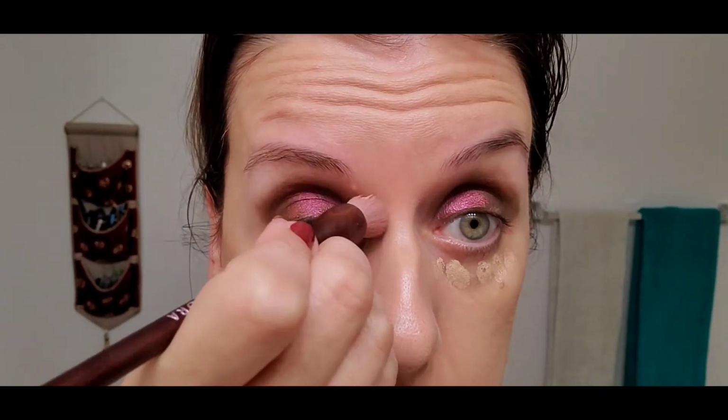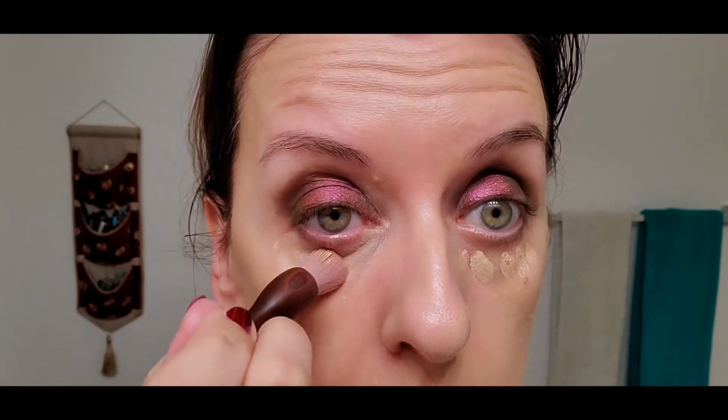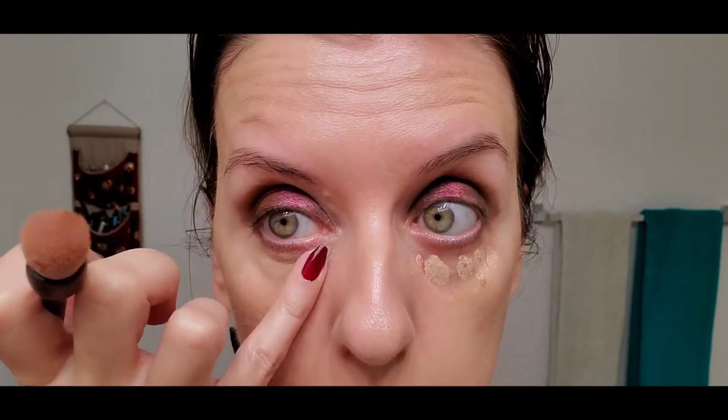And I'm going to mirror the under eyes with the same CC under eye concealer, which would have presumably the same color correcting options as the base. So distribute under eyes and also in that inner corner. A mixture of brush and patting, sometimes with a finger.